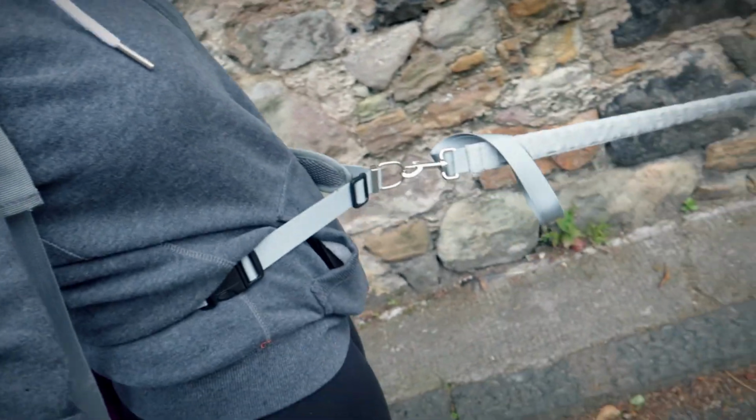So I've got a really cool lead that goes around my tummy, which means I've got hands free for filming and exaggerating and picking things up. I just found it very hard to film while I had a lead in one hand and a camera in the other. So now I've got one hand free in case of emergencies.